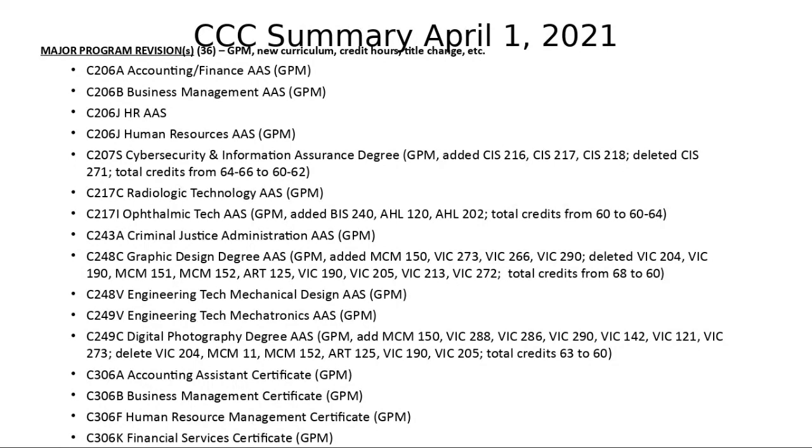C206A, Accounting Finance AAS. C206B, Business Management AAS. C206J, Human Resources AAS. C306A, Accounting Assistant Certificate. C306B, Business Management Certificate. C306F, Human Resource Management Certificate. C306K, Financial Services Certificate. C307D, Executive Administrative Assistant Certificate. C406D, Entrepreneurship Certificate. C407D, Administrative Assistant Certificate. C416A, Bookkeeping Certificate. And C501A, Certified Public Accountant Pathway Advanced Certificate.